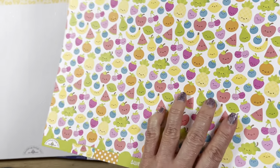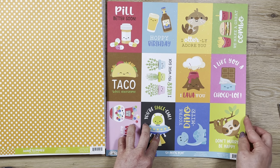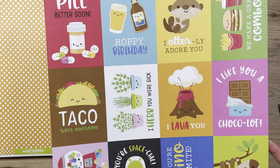I had a bunch of fruit from this felt fabric piece that I was able to get from Hobby Lobby for like 20 cents or something like that. And it was so cute.